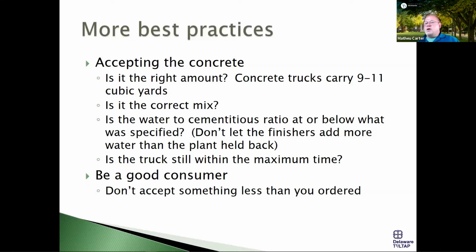In terms of, we want to be a good customer with our concrete. So even before we're doing the pour, we ought to be communicating with the batch plants, making sure that they understand what our expectations are, whether we do that directly or through our contractor, whatever the relationship is. We want to make sure that they understand that we're going to be paying attention, that we want to get the mix that we asked for, the mix that we paid for, and that outside of whatever tolerances we have, we're not going to accept something other than that. And that just comes down to being a good consumer.